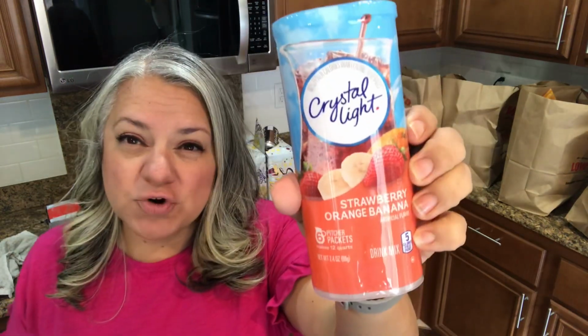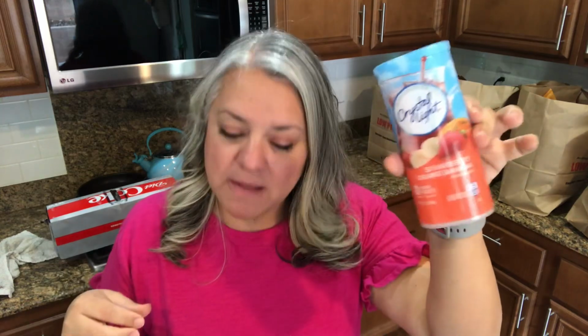I picked up some more Crystal Light. This is our favorite flavor, the strawberry orange banana. And every time I make it in the 2-liter pitcher, it's usually Ezra who drinks the majority of it, but I always give him more than half of water with the juice. So it's watered down so it will last twice as long.